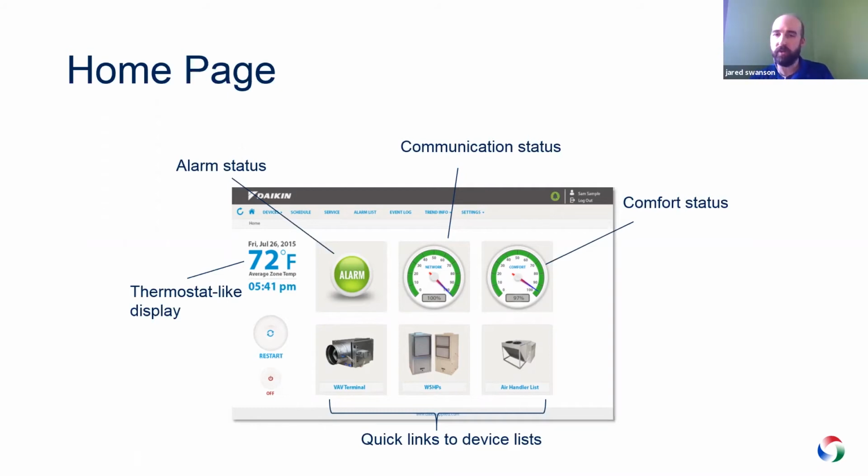So if you have 20 zones and 18 of them are within set point, you're going to be at 90% comfort status right there. And tying in with this thermostat gauge that we have, the average zone temperature, well, you want to make sure that, hey, 72 degrees, yeah, that sounds about right. Everybody should be comfortable, and you're good to go. You take one look at it, and you don't have to spend a lot of time with our system to make sure it's running appropriately, controlling the building, getting the efficiency, getting that good control.